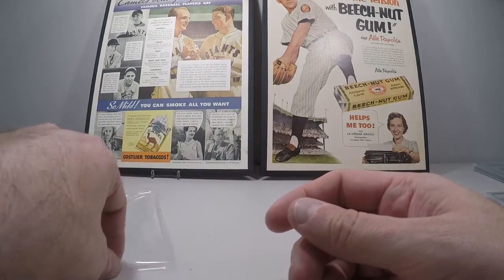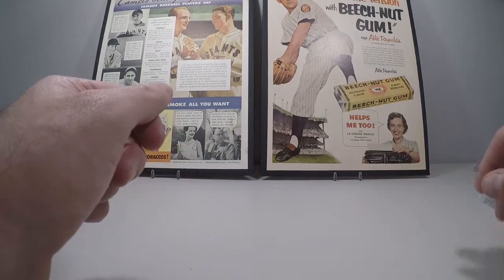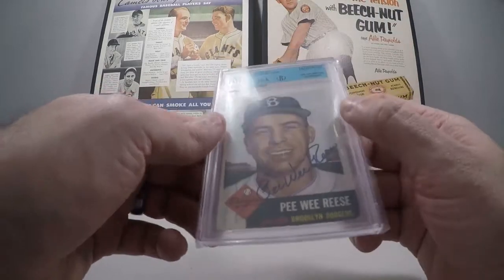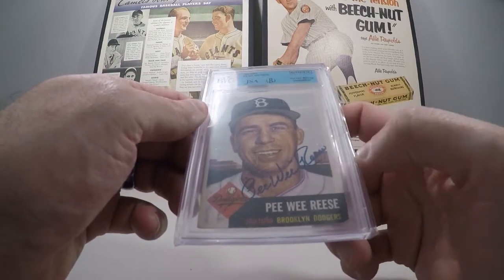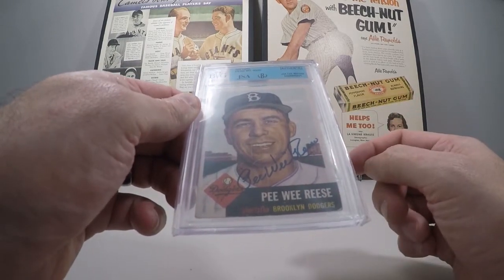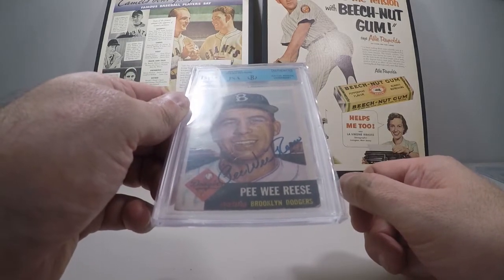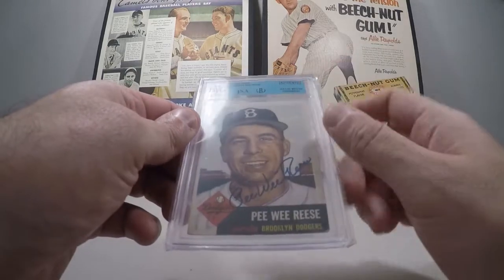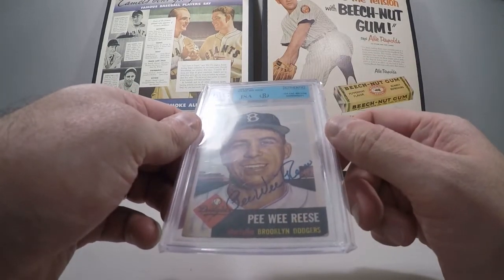I'm glad that it made it back into my collection. I haven't decided what I'm going to do with it yet. I kind of like it in that holder, but nobody's a fan of GAI, so I don't know. But anyways, here we have a 1953 Topps Pee Wee Reese. Nice card. Card's in VG to VG-EX condition with a bold Pee Wee Reese blue Sharpie, probably 90s show signature. Also encapsulated by BGS, but certified by JSA.